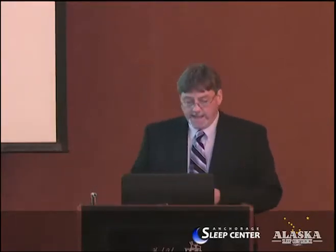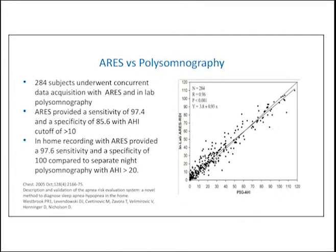So again, they have data that confirms its effectiveness. And this is from 2005, where they looked at 284 subjects, and they concurrently obtained data acquisition with an AIRS unit and an in-lab polysomnogram. And they found a sensitivity of 97.4% and a specificity of 85.6% if the cutoff was an AHI of 10. Not sure this thing works anymore. In the home setting, if you increase the AHI to 20, the sensitivity stayed about the same, but they actually got a specificity of around 100%.